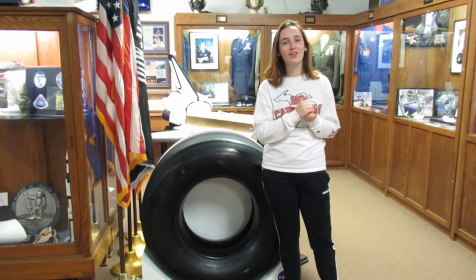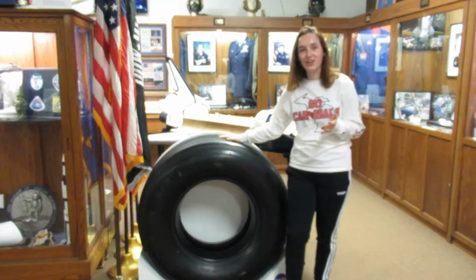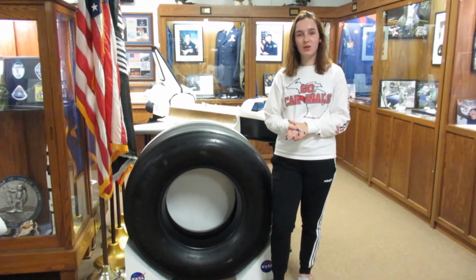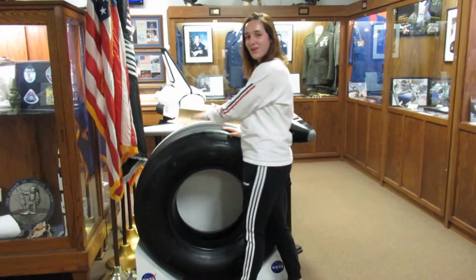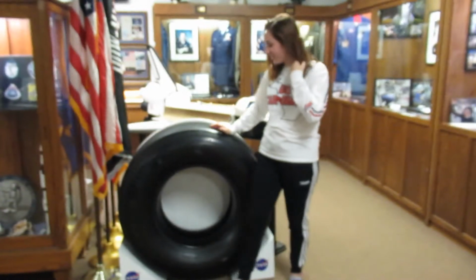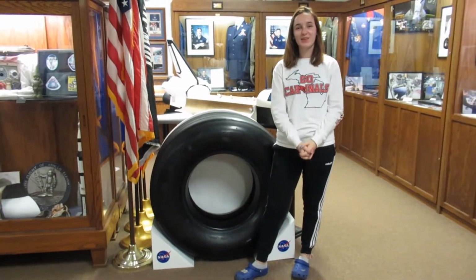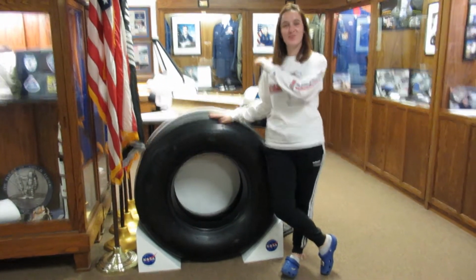To start off, I'm right by, this is probably one of my favorites, I don't know why, our shuttle tire. We are not sure which mission this flew on, but we know that it was flown in space. I think it's super cool because obviously you can walk right up to it, but it's huge. I'm about 5'6", and compared to me, that's how big it is. That's pretty much all I can tell you about this shuttle tire, but I just think it's very cool. So, we're going to move on to the next thing.